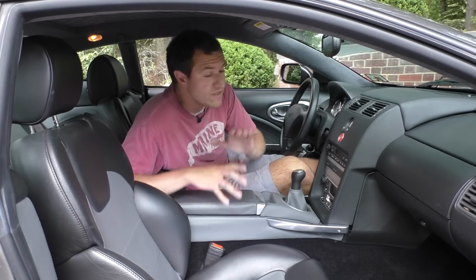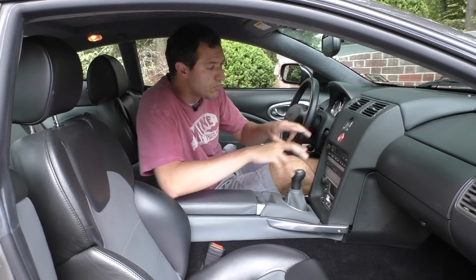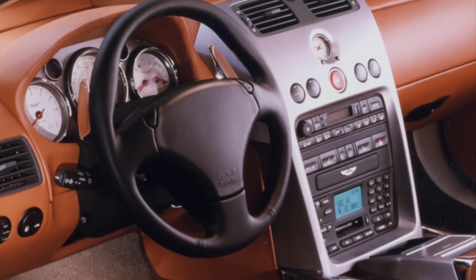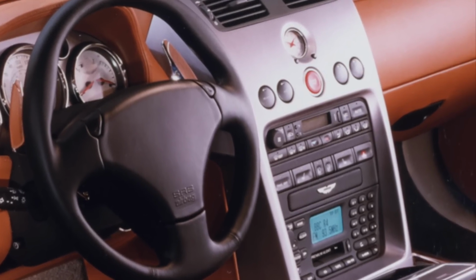Maybe even more incredible, the original Vanquish with the automatic has little buttons up here in the center control stack above the climate controls that say P, R, and D that allow you to shift into gear with the automatic.